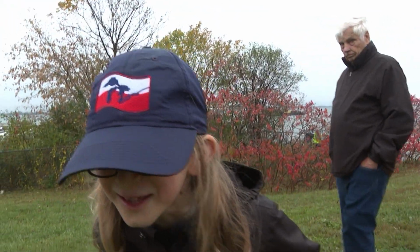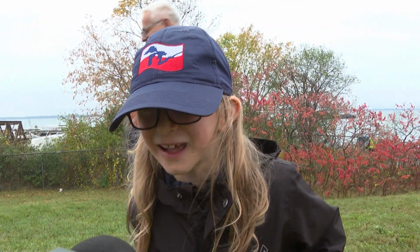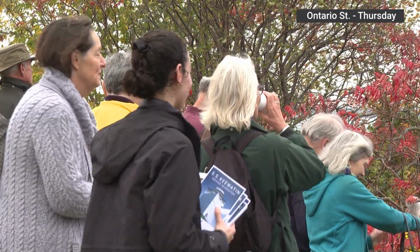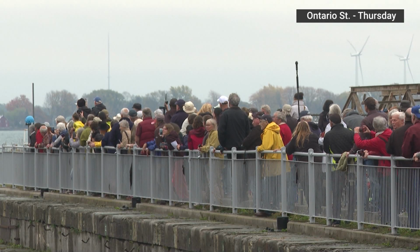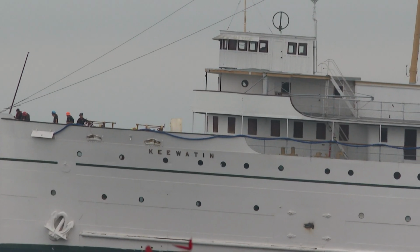I've been waiting for this ship since the spring. And so have all these people. Hundreds of onlookers gathered on the shores of Lake Ontario in Kingston this afternoon as the SS Keewatin made its long-awaited arrival to the Limestone City. This thing here has got such historical value in Canada, especially the Great Lakes. I had to come down and see it. It's a beautiful ship. Took a trip down from Gananoque just to see the ship come in. Takes you back in time, right?